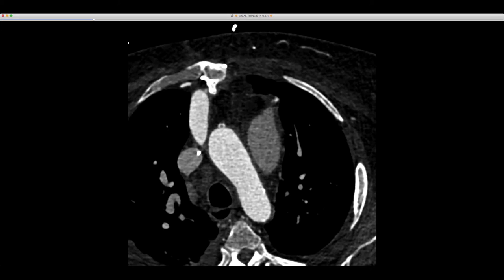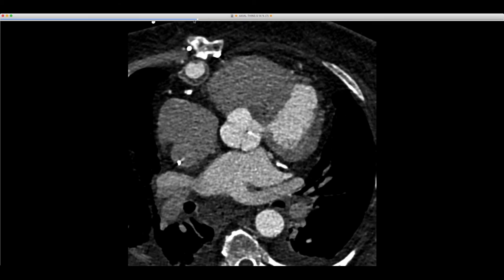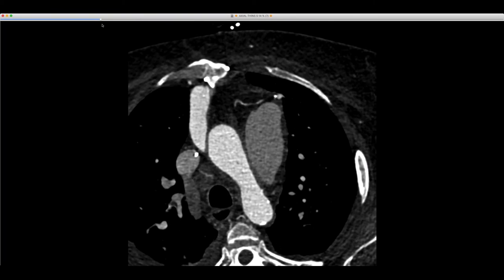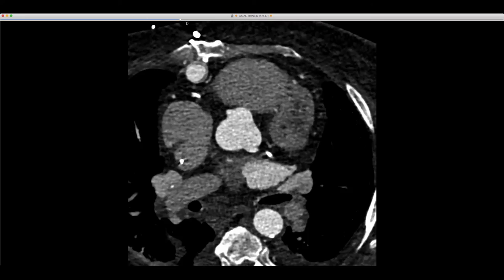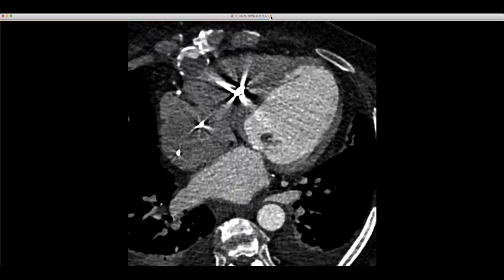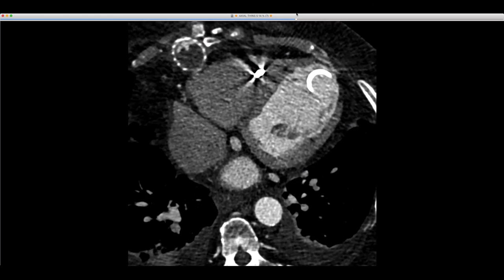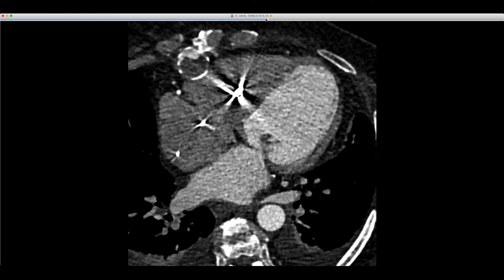This patient was having LVAD alarms and bad flows through the device. You can see the outflow there looks okay. There's no stenosis or kinking. But you start to look at the outflow graft and there's a large amount of thrombus within it, with only a small amount of opacified lumen.